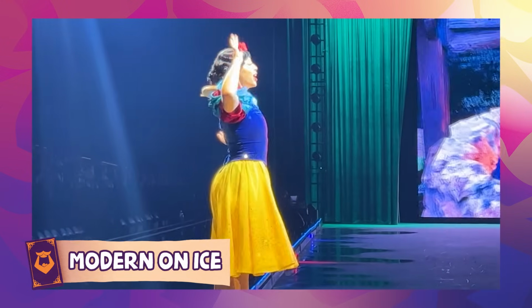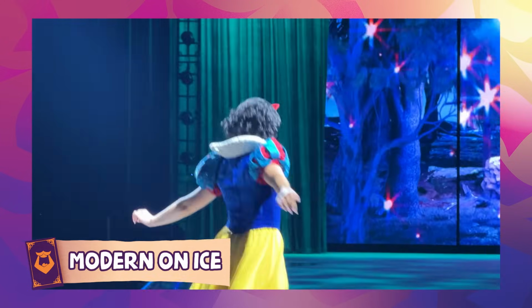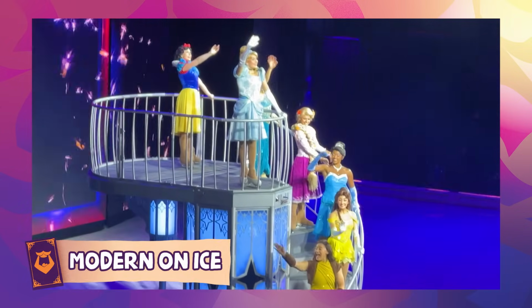It's a relatively short yellow skirt compared to her normal ankle length skirt, but like we said, we need that. That's for safety. And it looks gorgeous. She just looks like the traditional Snow White. I love it. It's way cooler than the 1949 version they originally had on Ice, I'll tell you that much.